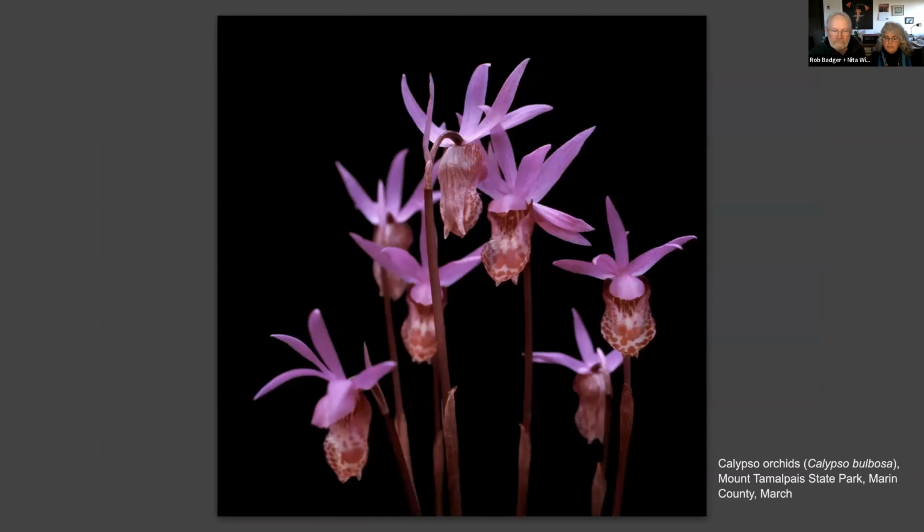And we just met someone from Alaska today who says that she's got calypso orchids up in Alaska as well. She lives in Fairbanks.